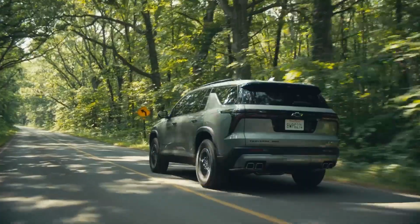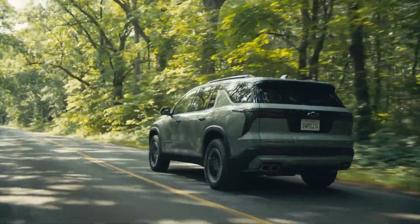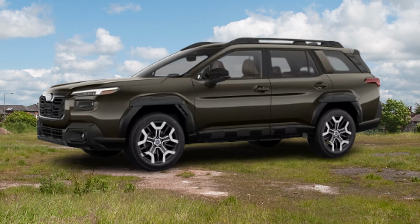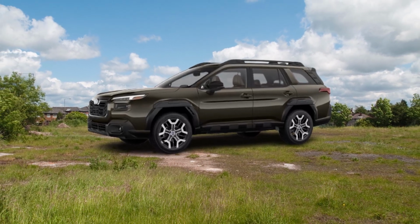And when we talk about vehicles to own for a lifetime, it's impossible not to mention the most iconic wagon on the market. Check out this video about the 2026 Subaru Outback turning Subaru haters into believers, which you can now see on the screen. With this redesign, the Outback abandons its traditional design and gets more aggressive SUV proportions.